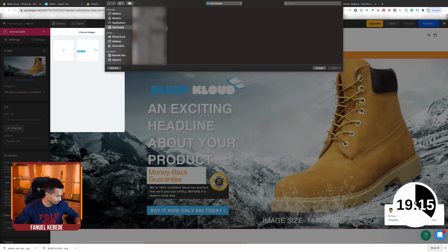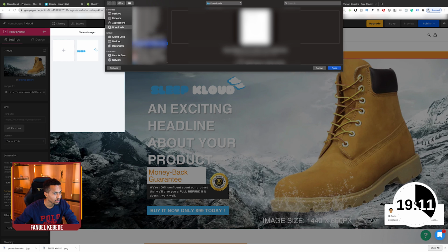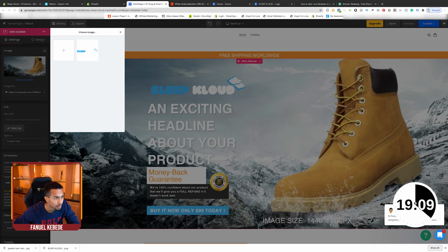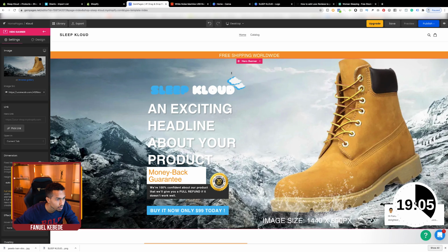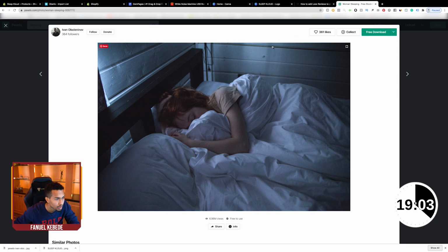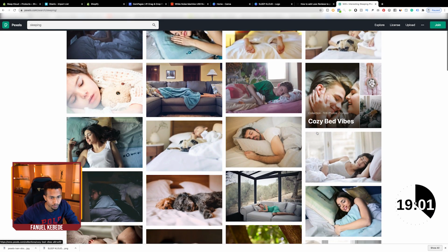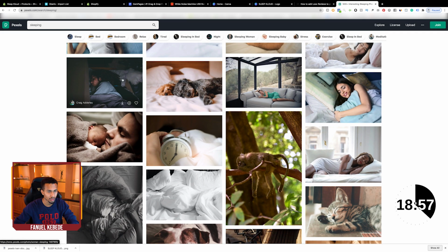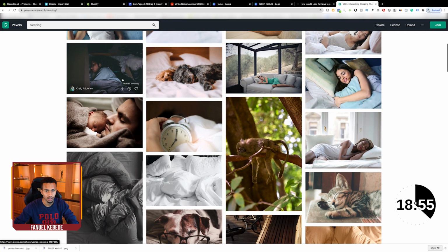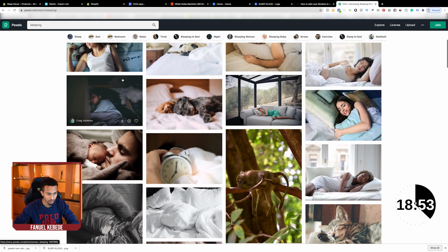So next thing I'm gonna do, come here and then change the background. Let me see where I am. Okay, browse gallery, add, okay, Pexels, okay. Perfect. File too large. Huh, that sucks. Let's look for another one then.